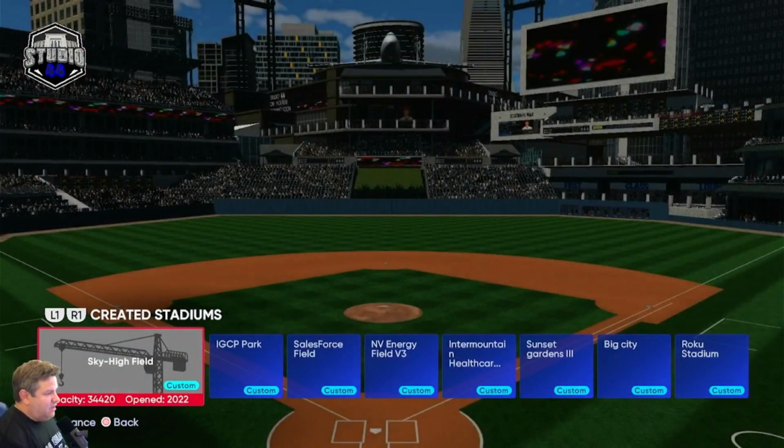Now, their stadium, I showcased this one before the end of 22's life. This is one I created. Very, very short with the max altitude. We figured, hey, you're already going to hit a lot of home runs in Colorado. Why not blast it up even more?